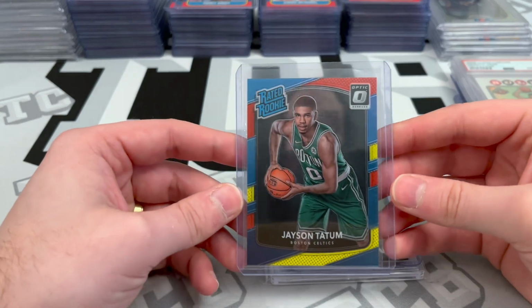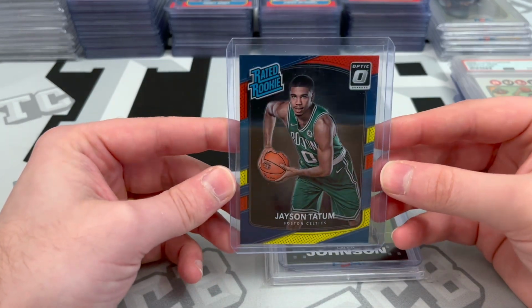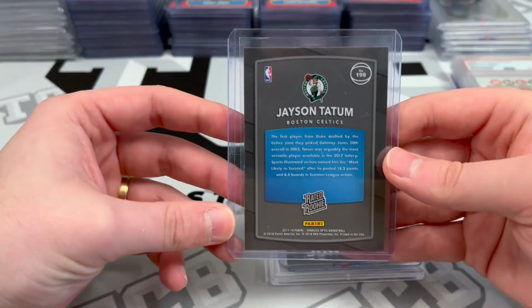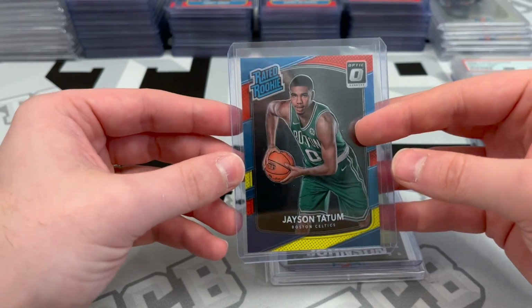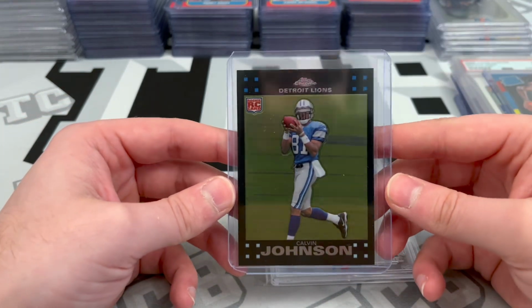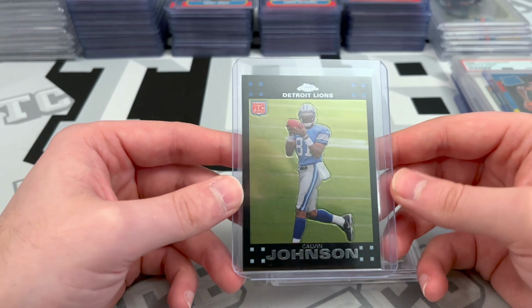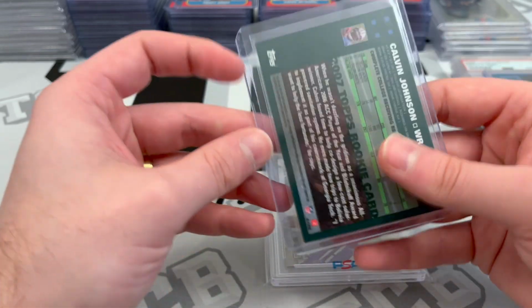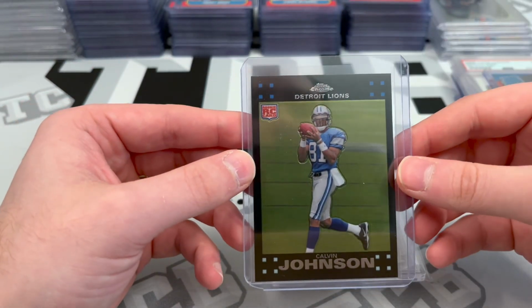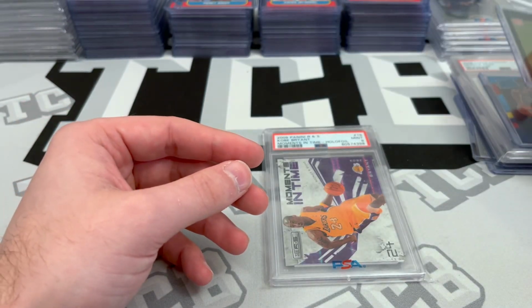We got 2017 Optic Jayson Tatum Red-Yellow rookie. We'll look at this one to potentially grade. A little bit of whitening there in the bottom left, but I thought overall it looked nice, so I'll look at that one more. 2007 Topps Chrome Calvin Johnson rookie. Won't be grading this one. There were some corner issues on the back. I want to say, yeah, it was back there. But still a cool one. Being from Michigan, his stuff always sells if you have it appropriately priced.